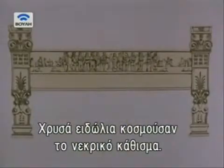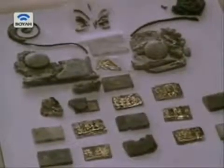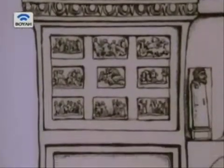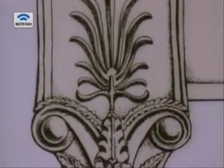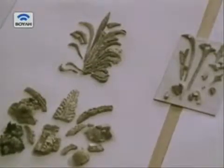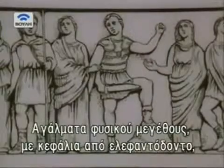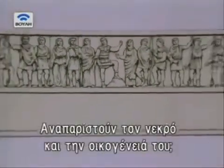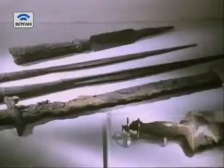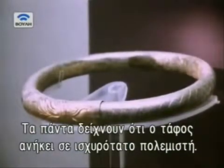Tiny golden figures from Greek mythology decorated the wooden funeral couch. Other lifelike figures with ivory heads were also attached to the couch. Could these be the dead man and his family? All the artifacts clearly showed that the tomb belonged to a powerful and wealthy warrior.